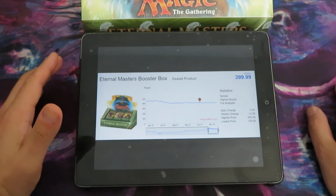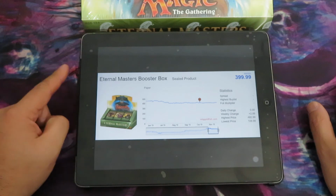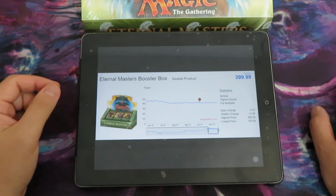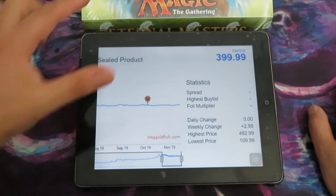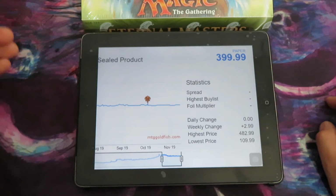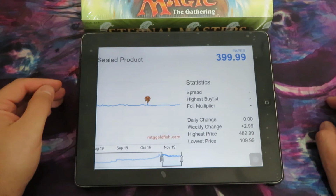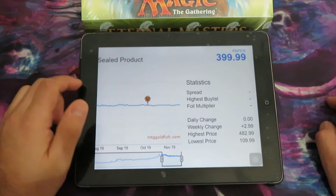But you can tell me, if singles can be reprinted, sealed product can be reprinted. Yes, but in the case of Eternal Masters, the price tanked, yet after 2 years, the box is again at $400. So if I bought this box at $300 and it was reprinted, I lost some money. It tanked to $160, so I lost $140. If I kept my patience, nowadays I earned $100.